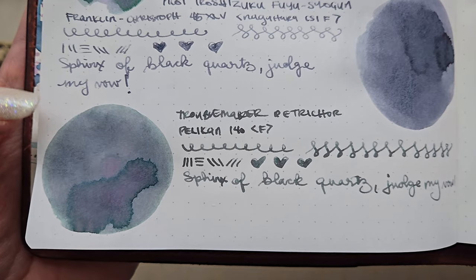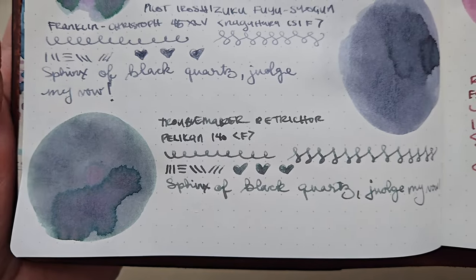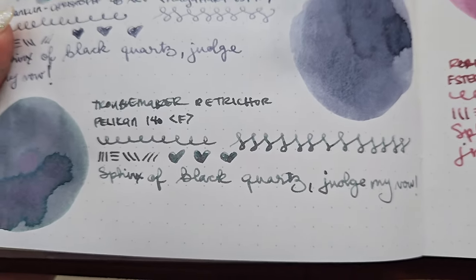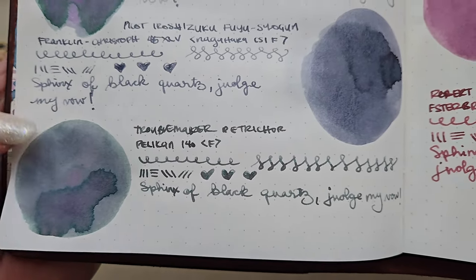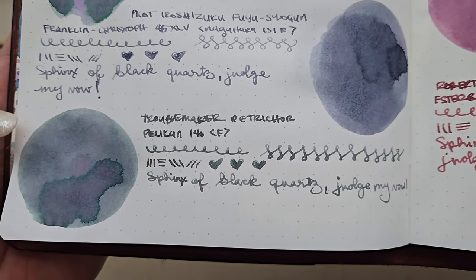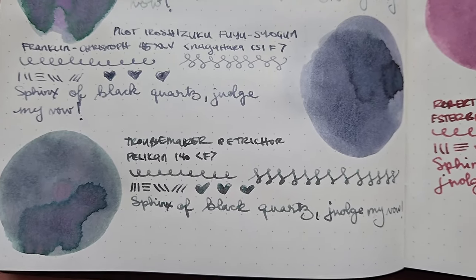There's my super dry Troublemaker Petrichor in my Pelikan 140. Perfect, perfect combo with that particular nib and this very dry ink. Everything looks absolutely beautiful. You can see the shading in there. And it's just great, great ink. I love it so much. I wish it were a little bit more versatile. If it were slightly less dry, I could probably use it in more pens comfortably. But as it is, I've found it works very well in quite a few, and I'm very happy with it.